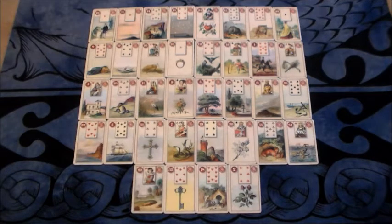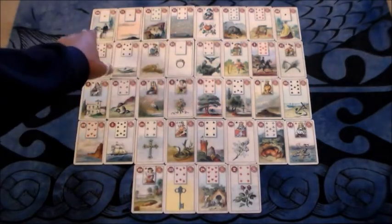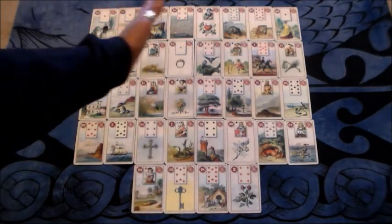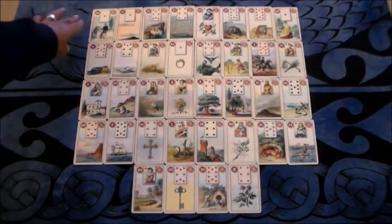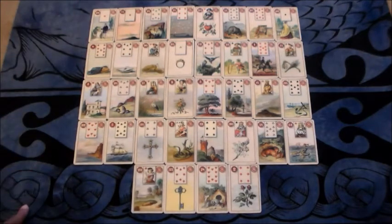Now we could go back over to the other side and do the same with the gentleman. And so just like the lady, he has his back to all these other cards. So again, this is reinforcing the idea that these are all things that are behind him. And again, he has no cards that he's facing, so there's no future to take a look at.